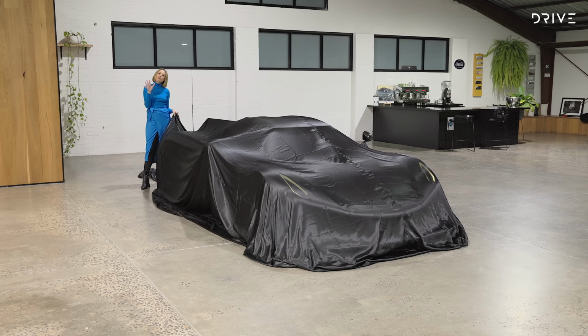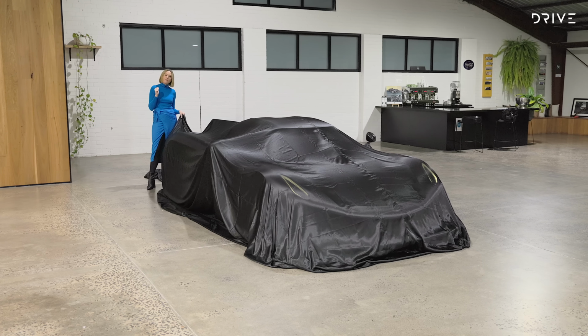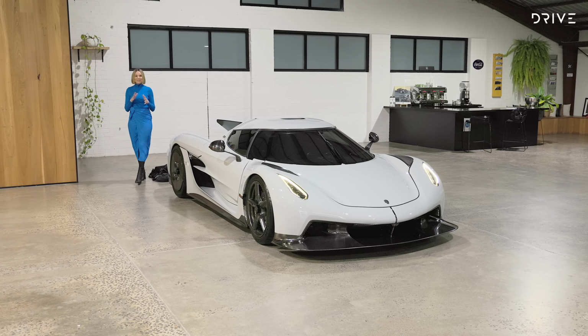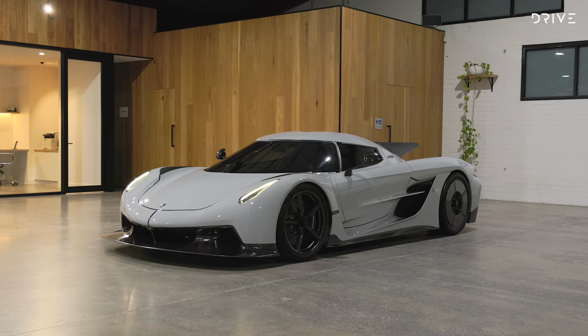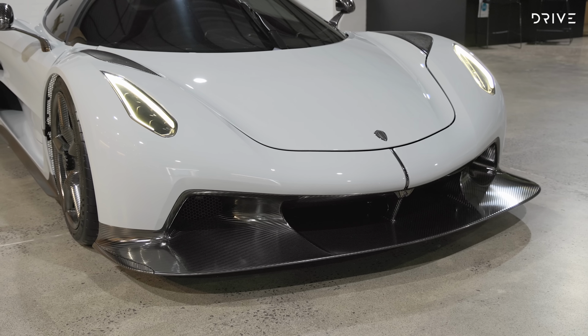Okay, so you've seen the most expensive four-seater that's ever been produced. How about the most expensive new car in Australia? This is the Koenigsegg Jesko. Koenigsegg Jesko Absolute will be a low-drag edition of the Jesko. The cosmetic differences reduce the amount of downforce the Jesko can generate to just 150 kilograms.